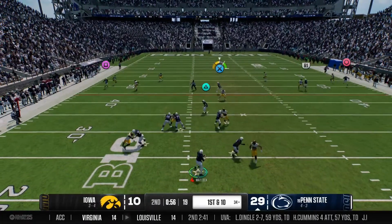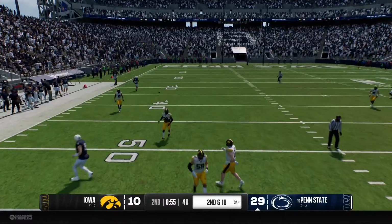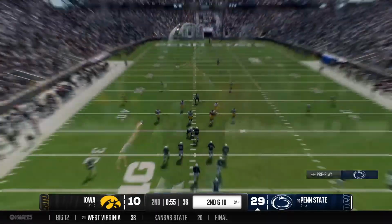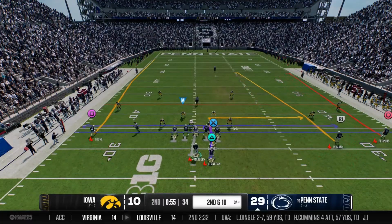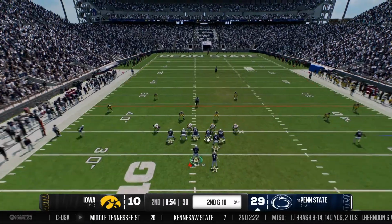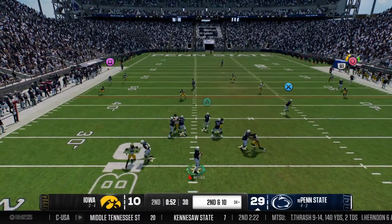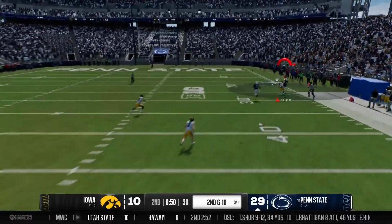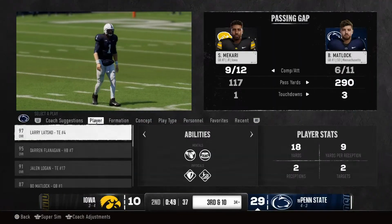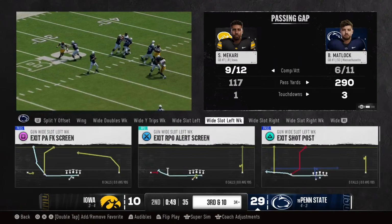Looking to move it through the air. Makes the pass. He just missed the target on that one. Got to put it on his body. After the incompletion, looking at second down. He's looking to throw. He rifles one deep down the right side. And they wanted it all on that incomplete pass. Instead, they're looking at third down.